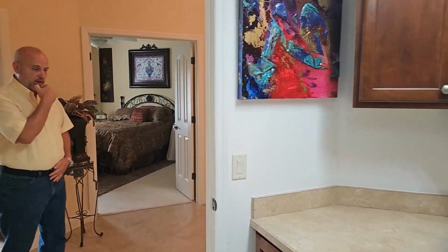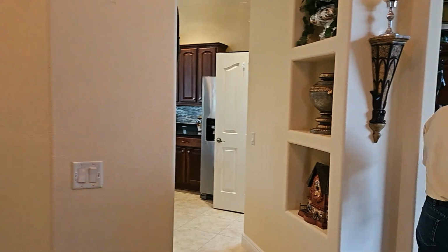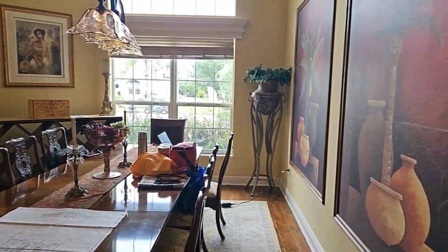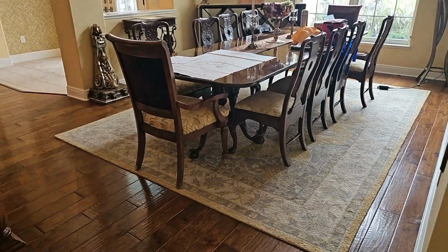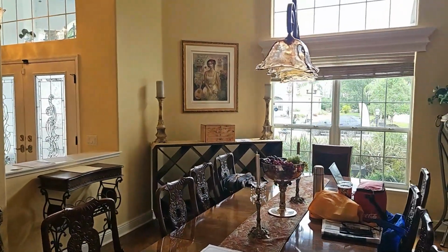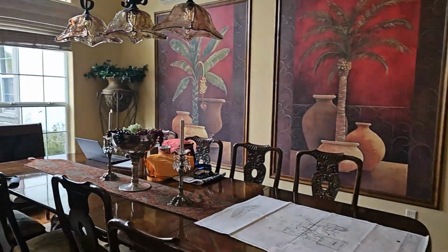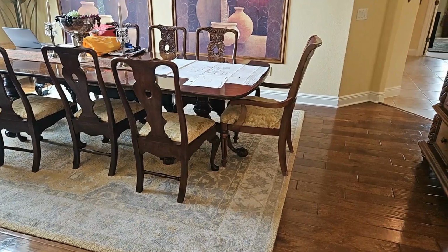And the last room would be the dining room. Enough space for an extended table for 10 persons or more. One last thing to mention, we have a motivated seller, so bring your offer and we will definitely consider it.